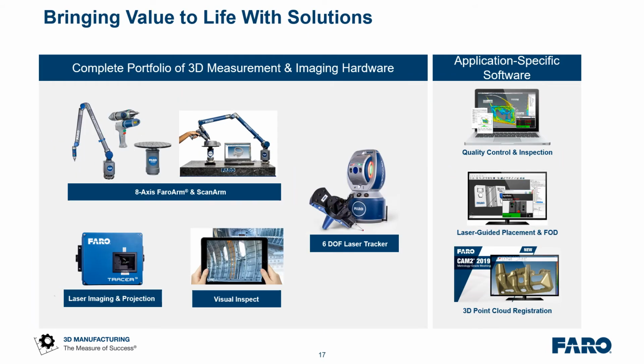FARO products and solutions have been adopted worldwide throughout various industries and across all supplier tiers, with products and solutions which allow customers to lower overall costs, simplify their processes, reduce on-site measuring time, decrease scrap and rework, and drive the innovation necessary to remain competitive.